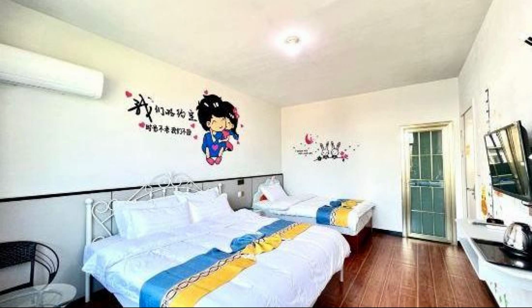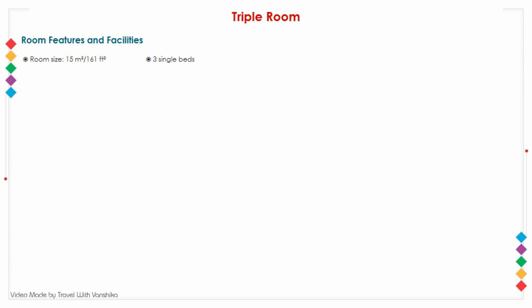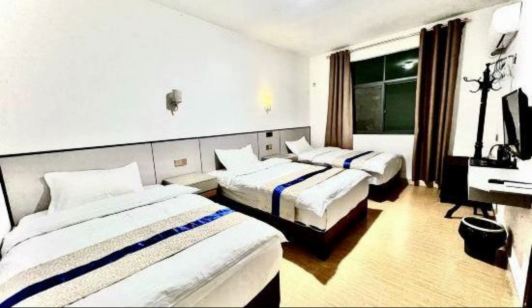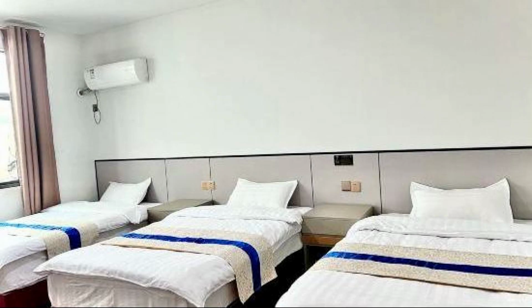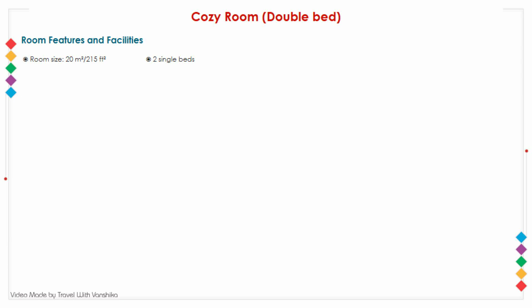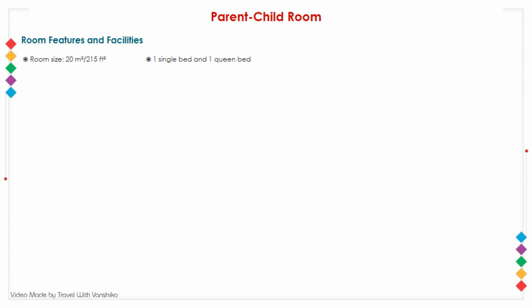Room category 2. Room category 3. Room category 4. Room category 5.